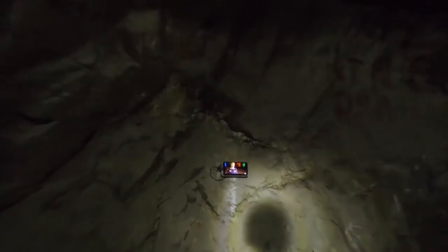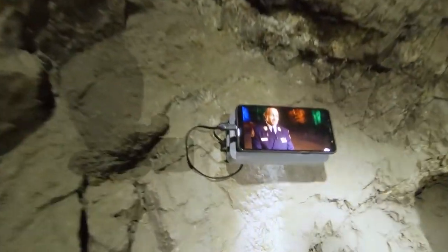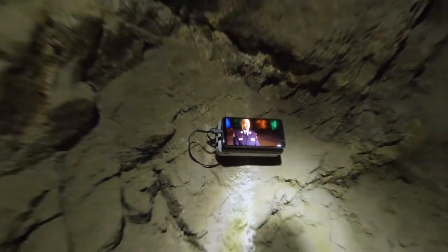Here's a closer look at the video playing back on the cell phone. That light up ahead at the end of the tunnel is the Army portal, the other way into the mine. This just highlights that there's often more than one way to enter tunnels, and how you go in may not be the same way you come out.